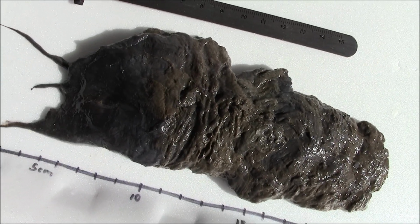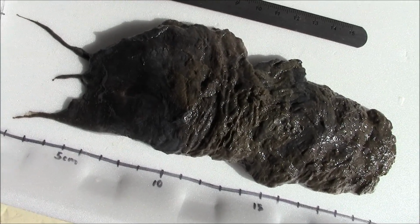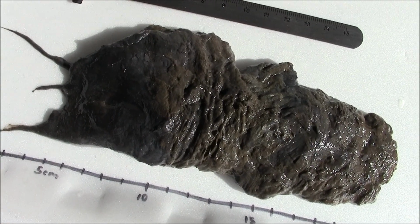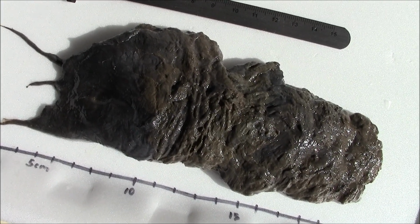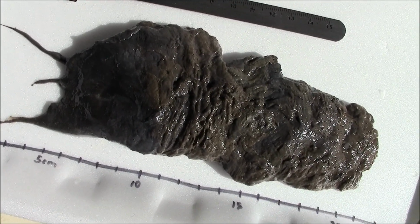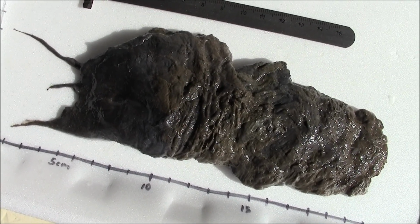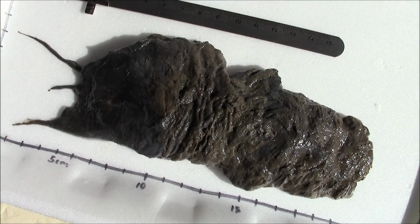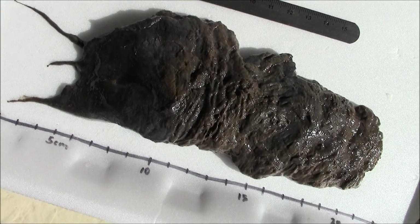So I washed him off and different shape again. Really strange. I've seen them before, but not this large. Blob creature from Nova Scotia, 500, 600 meters deep. Caught as fishing bycatch.